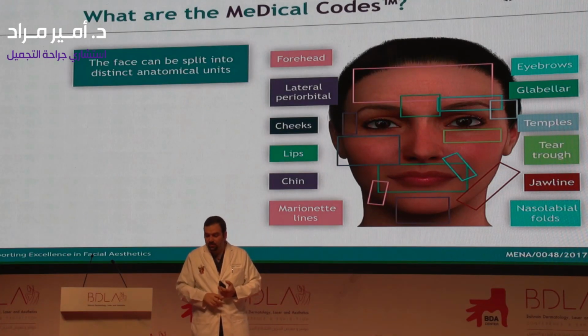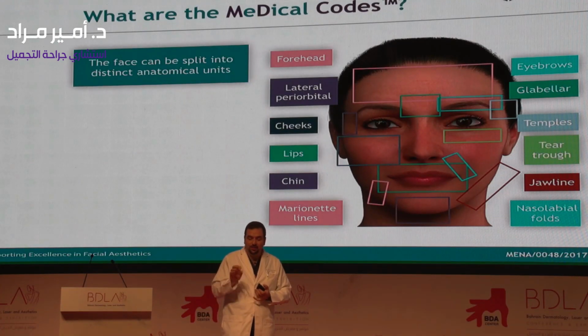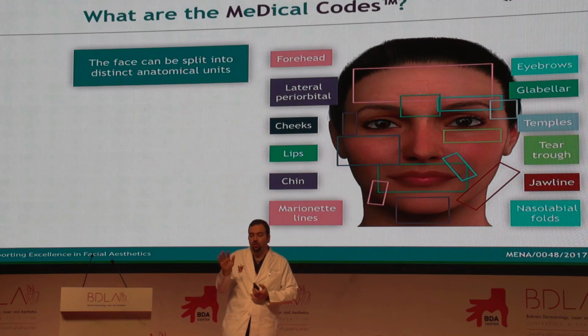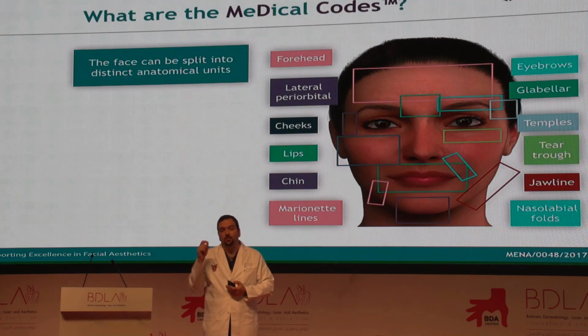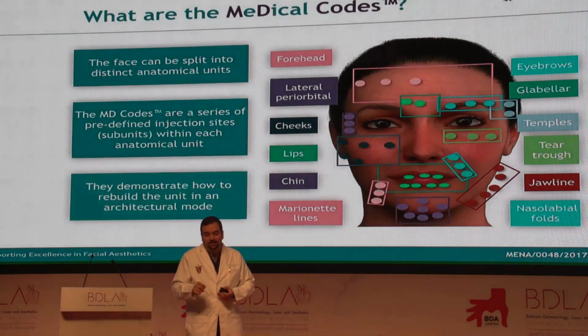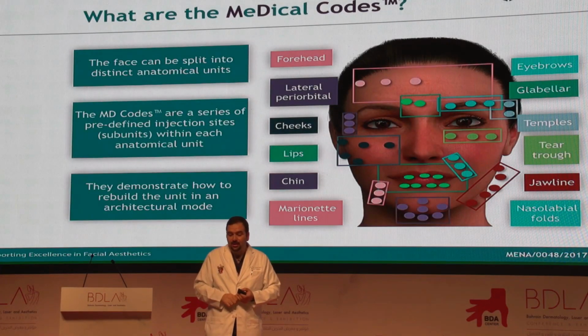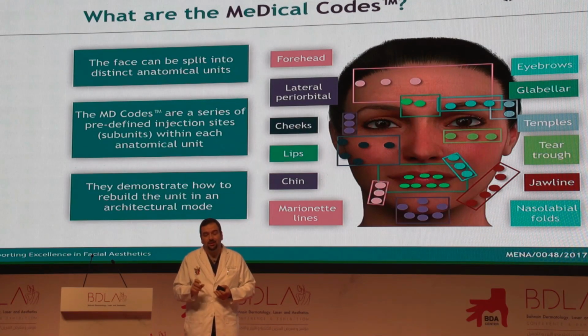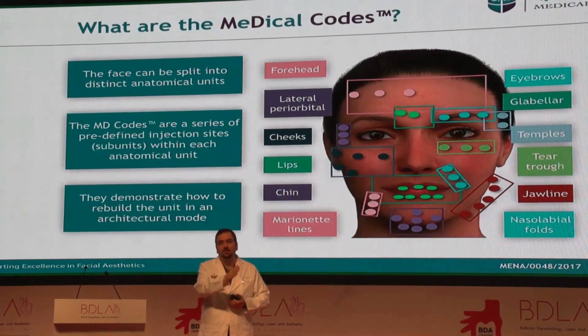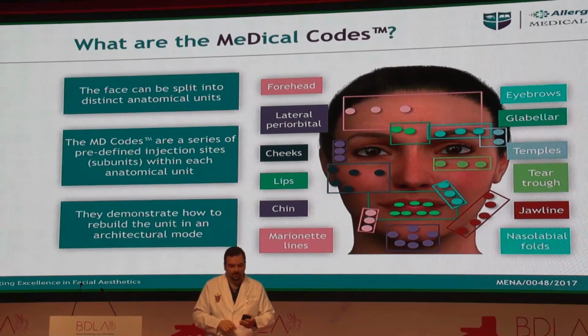MD Codes, some of you are familiar with, or most of you are familiar with this. They split the face into distinct anatomical units. They're trying to standardize the treatment to all patients. It's fine, again, for the beginners, but I think intermediate and advanced injectors should individualize treatment according to their patients. There are a series of predefined injection sites with subunits within each anatomical unit. They demonstrate how to rebuild the units in an architectural model. So I differ from their injections with the multiple sites and also standardizing versus customizing.